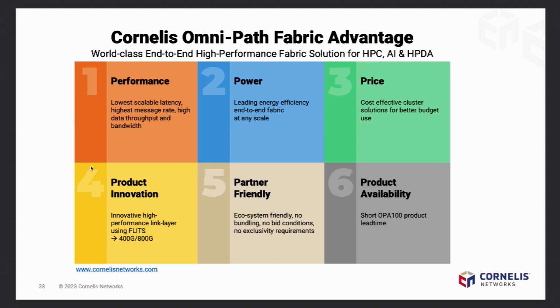Because energy efficiency is also really important, we are leading in energy efficiency. And because of energy prices, that also means we are leading in price. Not only from the power consumption point, but also from the cluster setup point. We have leading product innovation using our FLITS technology up to 400 and 800 gig. That also means we do not have forward error correction, we have lowest latency, we have link level retry, and no matter how congested or what the quality of your links are, we will always have lowest latency and highest scalability. And we are partner friendly, so there's no bundling, no bid conditions.